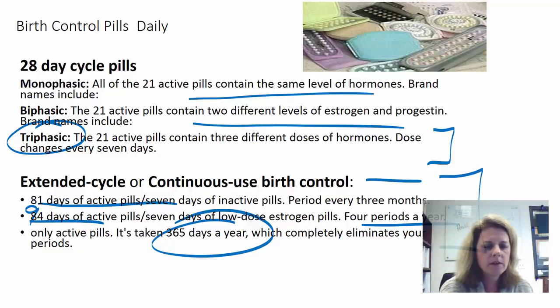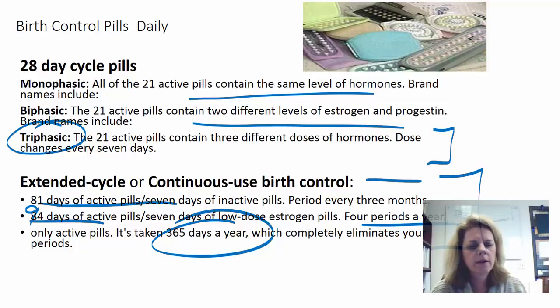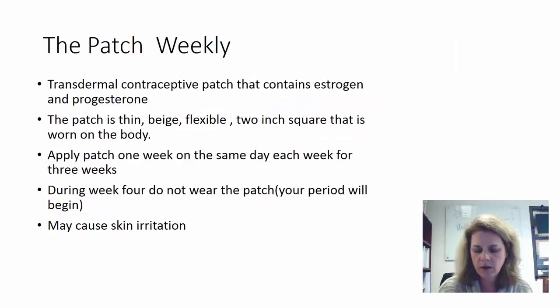The problem with some of these extended cycles is some people do have spotting when they take these pills, but some people don't. I did not put any brand names in this talk. In the past, I have, but they changed so much, so I've taken out all the brand names. You can easily Google it if you're trying to figure out what kind of birth control you take and figure out if you take a monophasic or biphasic or triphasic.